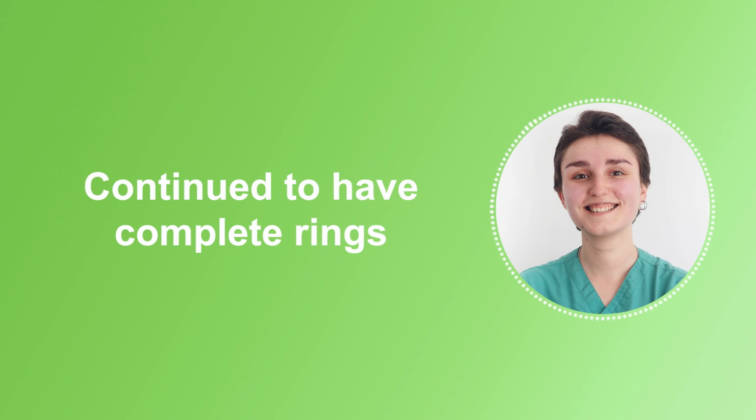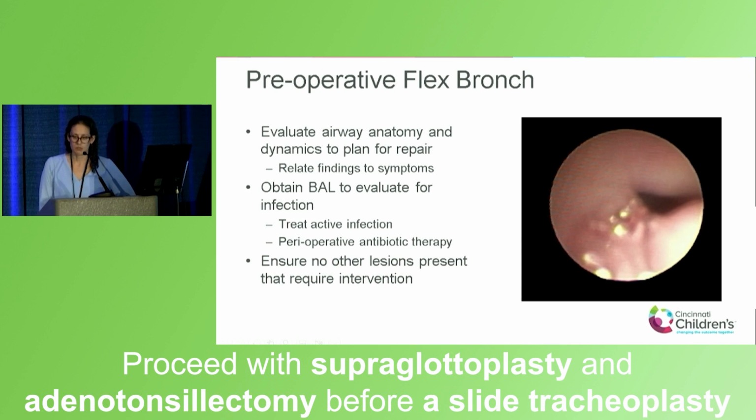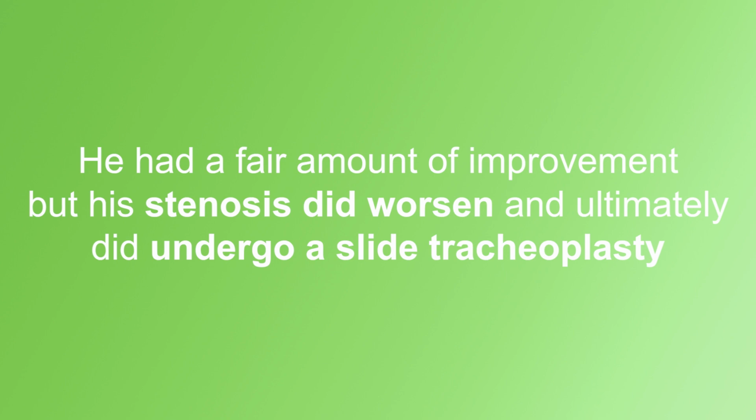He still did have complete tracheal rings. So we made the decision to proceed with supraglottoplasty and adenotonsillectomy in this patient before a slide tracheoplasty. He had a fair amount of improvement, but his stenosis did worsen and ultimately he did undergo a slide tracheoplasty.